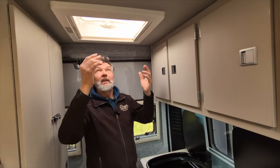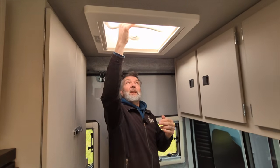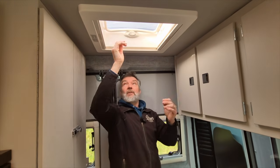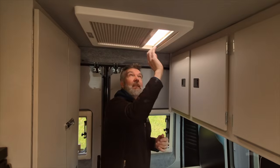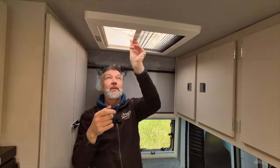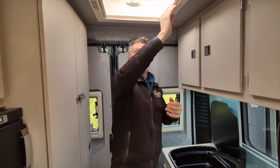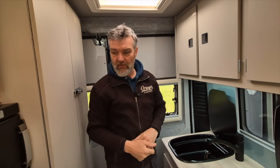And then over the back here, we've got a lovely little skylight again. A little bit smaller than the front one, but it's exactly the same. Lets so much ventilation in. And again, we've got a blind and a fly net on it as well. So you can leave this one open and let lots of fresh air coming in. Or when you're cooking, you can let lots of smells and cooking things out.